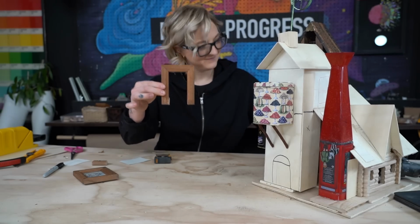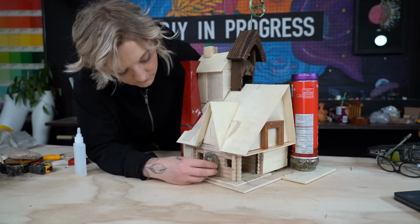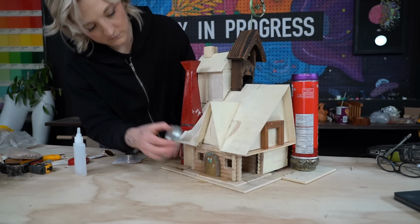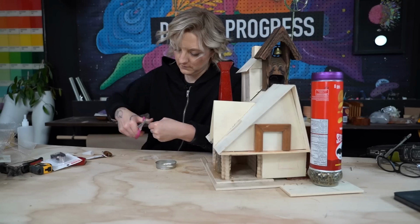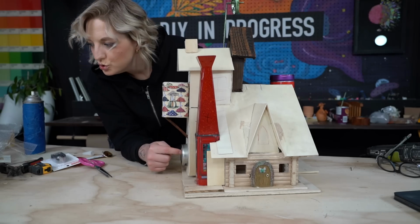I was using small picture frames for door openings. I also added the adorable arch door frame from the craft store. This was not thrifted, but how could I not use such a cute thing for this project? I made this Hobbit inspired looking window using the top of a thrifted spice container and added a wire frame inside. Actually, as soon as I glued that down, I kind of realized I probably should have painted behind there.